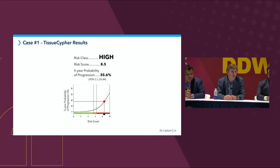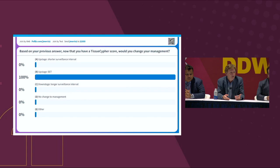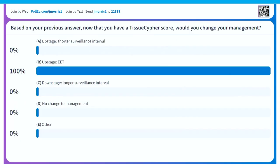So I'll pose the question again. Based on this, would it change your management? Are you still going to have this patient come back in 3 to 5 years? Or not having come back at all? What was that?